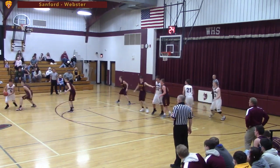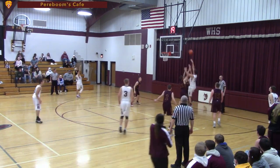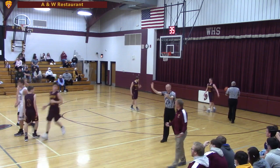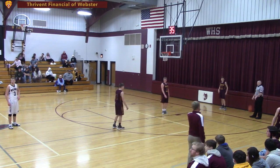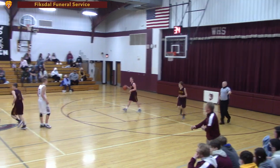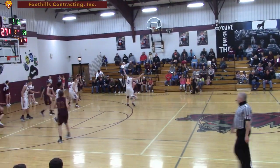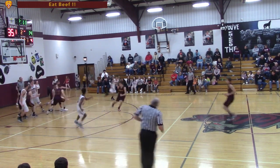Steggy, Van Beek into Juergens. Short. Juergens on the offensive rebound. And now we got Genia. Genia in for the Wolves. 1-2-2 full court for Keller, Bierman. Paraboom right wing, blocked by Van Beek from behind.